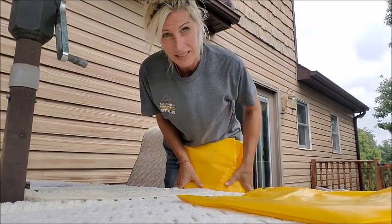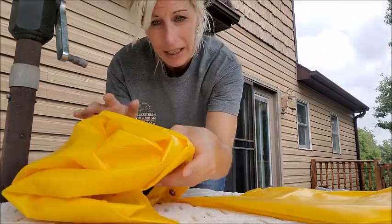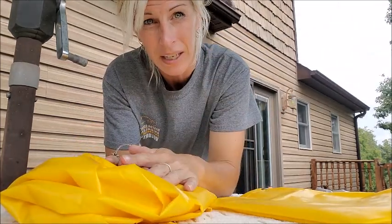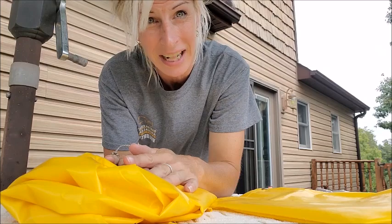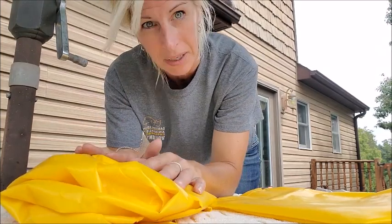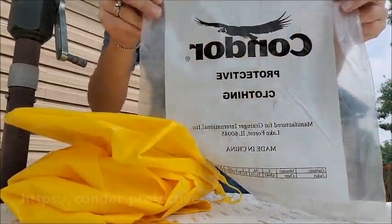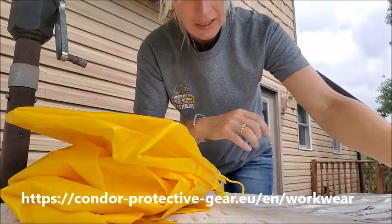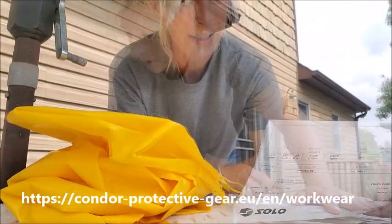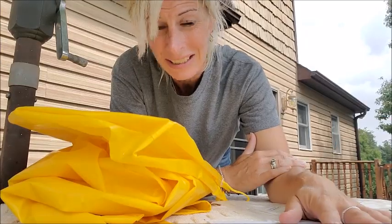And this is going to stay in my truck because the last time I actually helped somebody on the road, it was pouring rain and I didn't have anything except an umbrella to keep the both of us dry, and this would have been very, very helpful. So there you go, you guys. Condor is the company. They make protective clothing. So that's way cool.